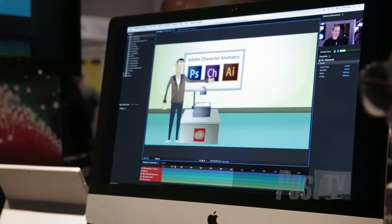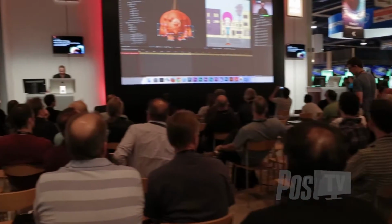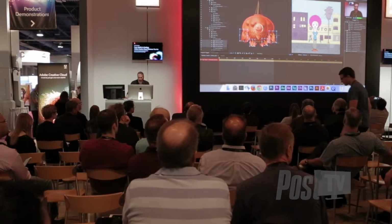So if you have a character created in either Illustrator or Photoshop, you can actually breathe life into these very quickly, very easily. So it even is using face tracking technology, so you will actually point camera and microphone towards you, and then that character will come to life by seeing what you're doing and bringing that to that character.